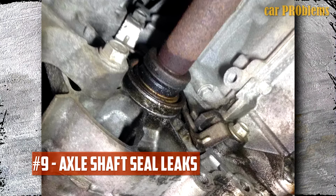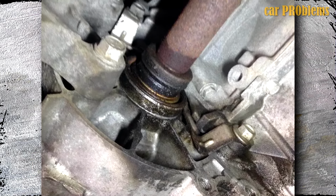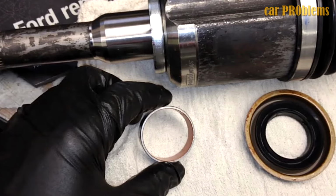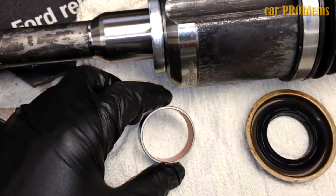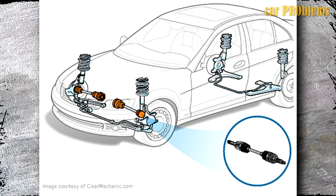Axle shaft seal leaks. The second generation Escape's leaking left axle shaft seal is a common complaint from owners. Dropped transmission fluid levels and fluid leaks in the left front area of the driveway are symptoms. The inner CV joint housing, seal, and possibly the axle bushing must be replaced as part of the repair. A Ford dealer has the repair kit for sale. It costs from $350 to $620 to fix this.